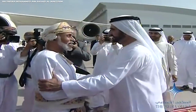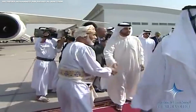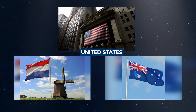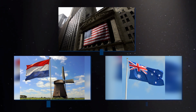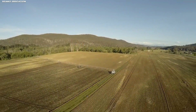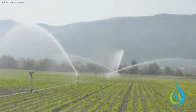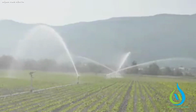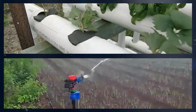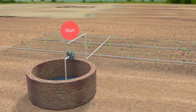Foreign partnerships have played a significant role in the development of agriculture in Saudi Arabia. The government has established partnerships with countries such as the United States, the Netherlands, and Australia, among others, to share knowledge and expertise in modern farming technologies and innovative methods. These partnerships have helped to introduce new farming techniques and practices to the country, such as hydroponic farming and advanced irrigation systems. The country has a great future ahead of it if it continues with its innovative ways.